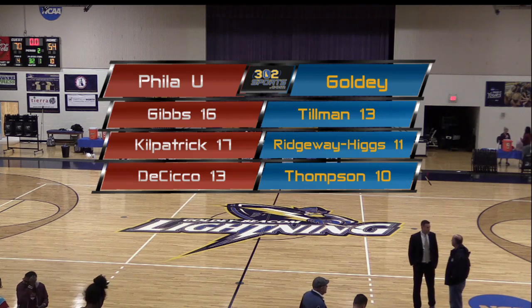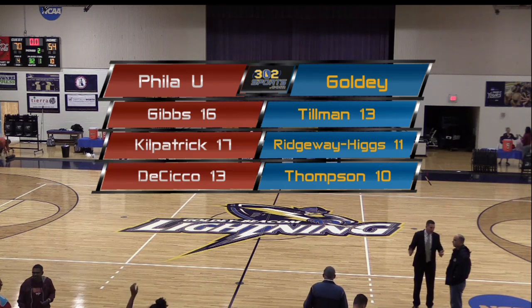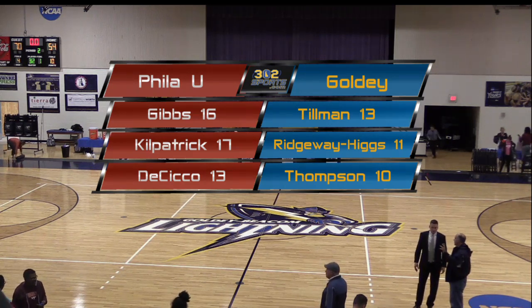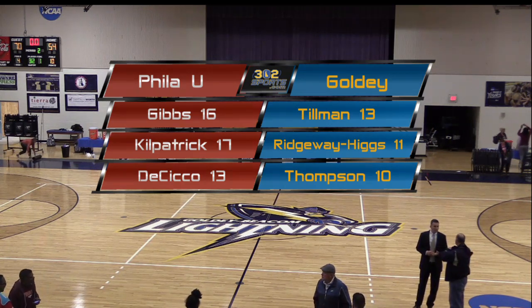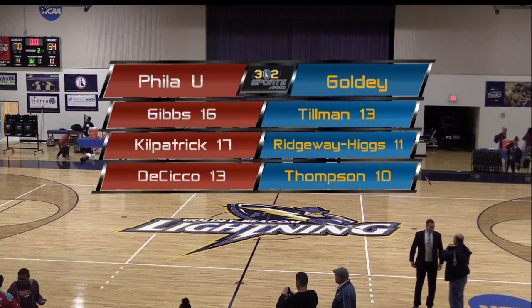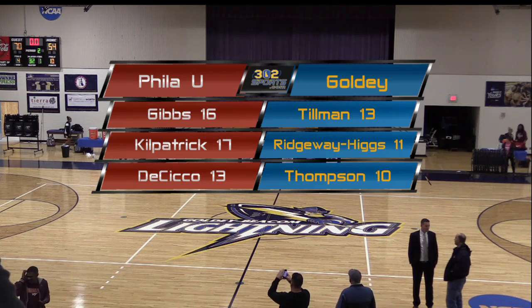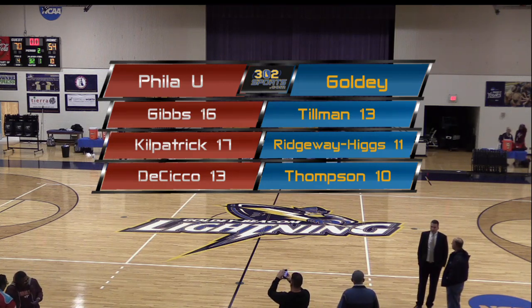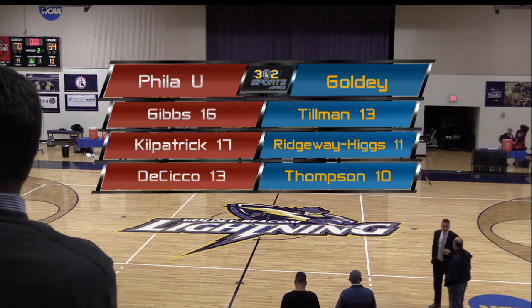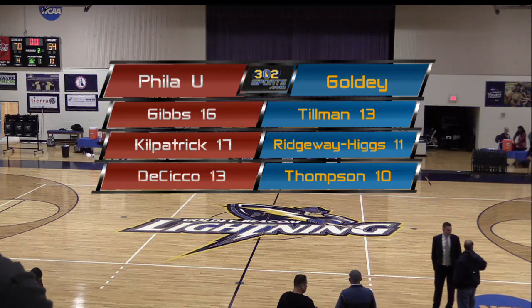For Goldey Beacom, again, you've got to go with the big fella, Elijah Tillman. Limited looks, still 6 of 7. Yeah, it's very efficient. And almost had another double-double, 13 points and 9 rebounds. He also played some defense, had some nice blocks and everything. So, folks, our players of the game will be Andre Gibbs for Philadelphia University and Elijah Tillman for Goldey Beacom.